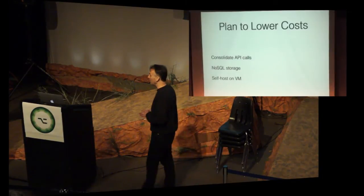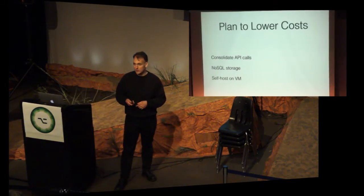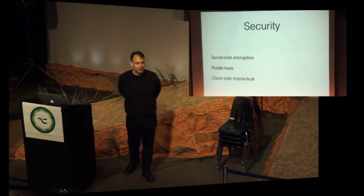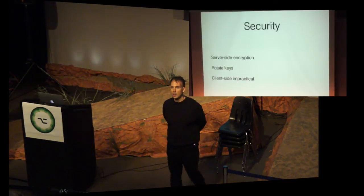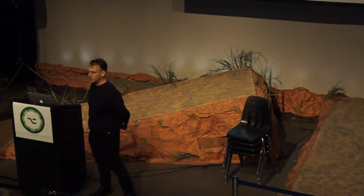So I don't think I'm ever going to have to do any of this stuff to lower costs, but it's good to have a plan, I figure. So another big issue these days, of course, is security. And what we ended up doing is encrypting your notes on the server side.